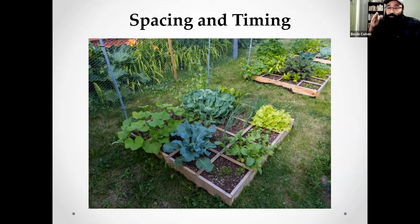This plant is going to be in my garden way longer than it would be if I was just growing it to eat. As soon as lettuce bolts, people tend to pull it, right? And they replace it with something else, hopefully. But if you're leaving it for seeds, it's going to be in your garden for twice as long.